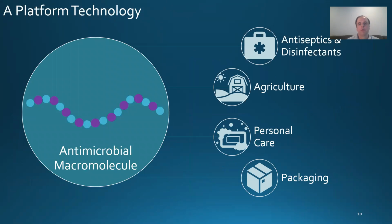Because we can readily tune the properties of our antimicrobial products, we view this as a platform technology that has the potential to address needs across many different markets. Before I discuss market applications further, I'd like to go into more detail about our antimicrobial products and how they work.